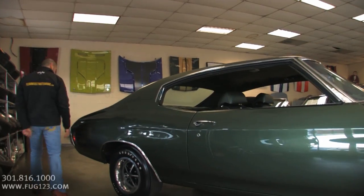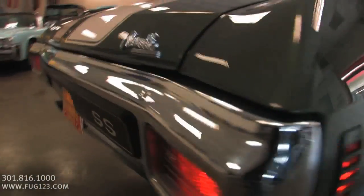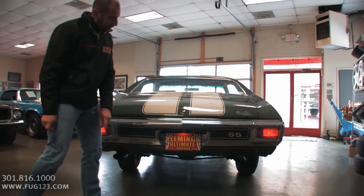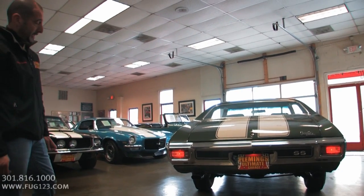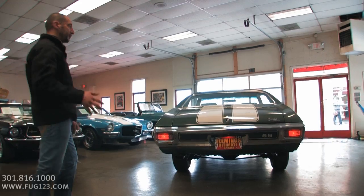Yes, it's bone stock looking, and that's the way you want to buy a collector car like this, all right? It's got the two tips on the back. It's got this SS pad like it's supposed to, but nobody's ever going to know that this is the legendary LS6, all right?